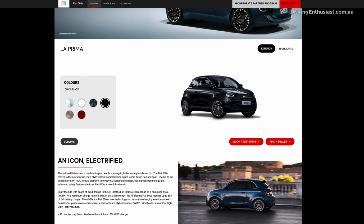Yeah, I could live with this every day for sure if I lived in the city. It's just that range probably would affect you if you lived outside the city, and if you didn't have access to a charger. Alright, we'll head out now and do the performance testing and see what it goes like.